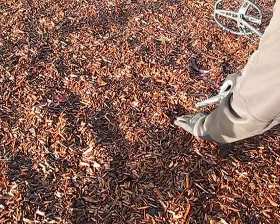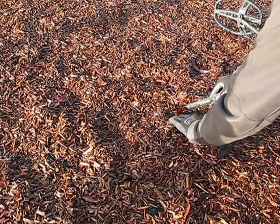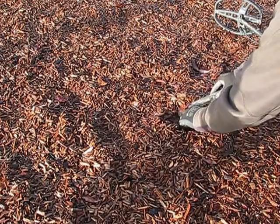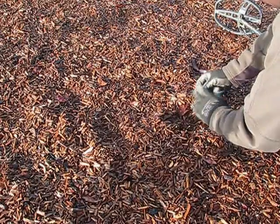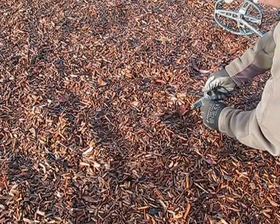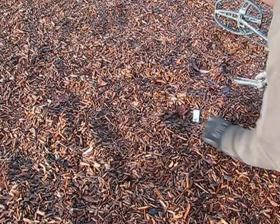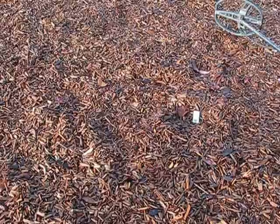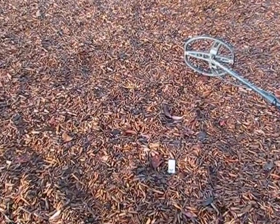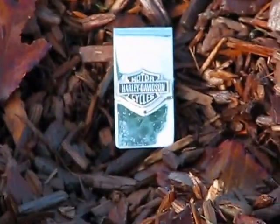Oh, looks like we've got some bling. That looks like somebody just dropped this. Oh, it's a money clip. Nice! Nice! Oh, yeah. Yes! 925, right there. Hold on, let me get a close-up of this. Yes, there we go.